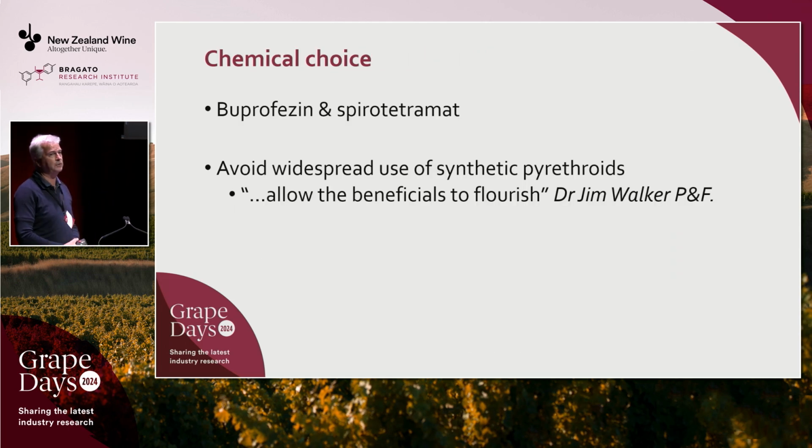With our chemical choice, when we started this program, as Vaughn mentioned, we did have the option of organophosphates. So when we started this program, one of the recommendations was don't use the organophosphates. Try not to use any broad spectrum chemistry that we know will have a detrimental effect on any beneficial insects.